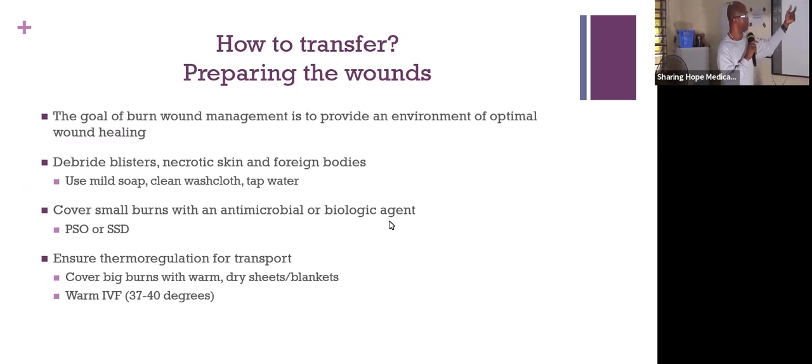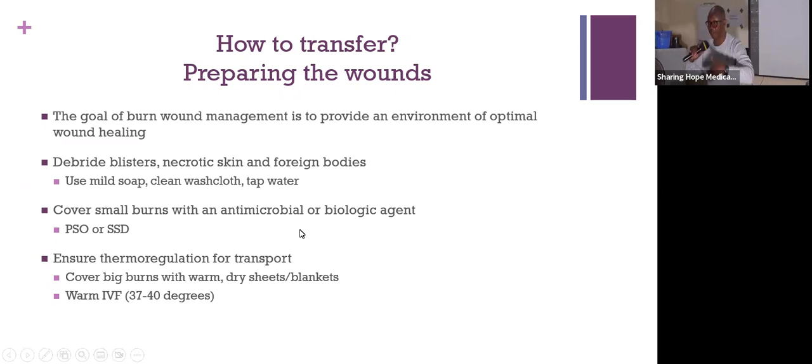So in most cases for you guys here, if someone gets burned, the number one thing, the best thing you can do for that patient is cover him or her with a warm blanket. I see it here a lot. People get burned at home or on the street, and they leave their body open. Everybody's running around, screaming and jumping up and down. The best thing you can do is get a warm blanket before transporting that patient. You have to keep the heat on him or her.